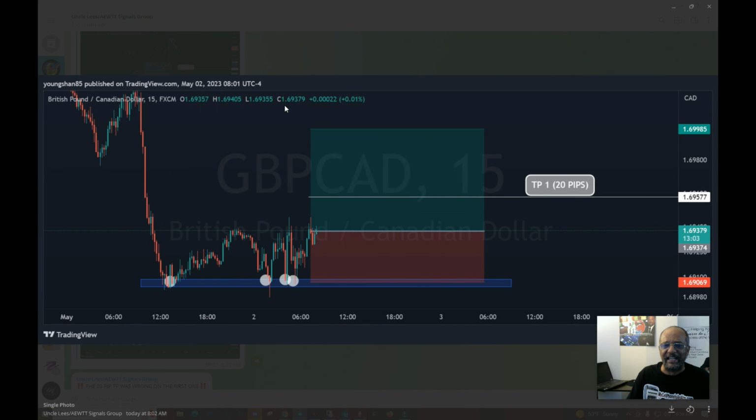So we start on the daily. We find our zones on the daily. Then we work our way down to the 4 hour. Then we get down to the 15 for entry. So we got the zone. Once we get to the 15-minute, we refine that zone. So we got rejection. The second rejection, what? That confirms our support's holding, right? Could have entered the trade here, went up, got some pips.